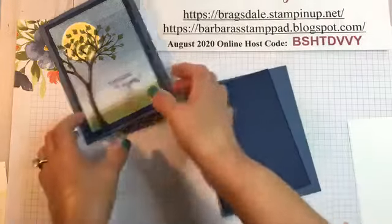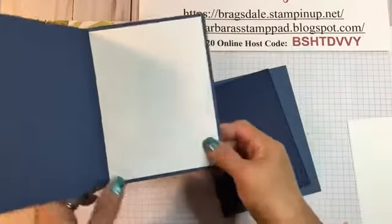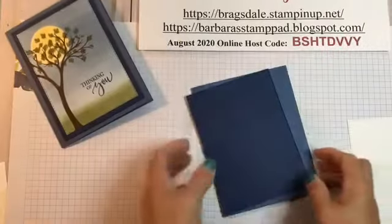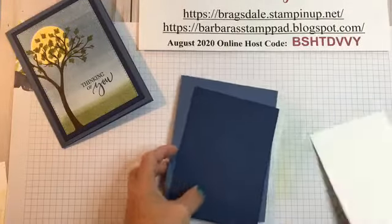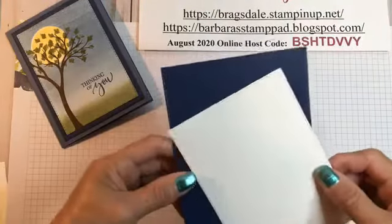And then I also have, on the inside, I need to cut an extra white piece to go on the inside, so that if you are writing something, you will be able to see it. But on this one, I wanted to do just a little step up. I didn't do it on the other cards just because I wanted to show you.